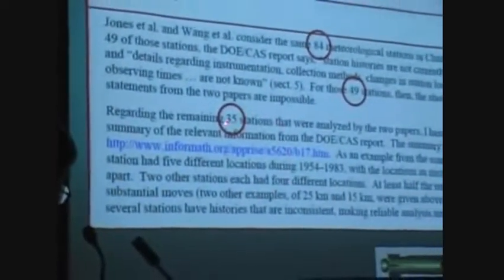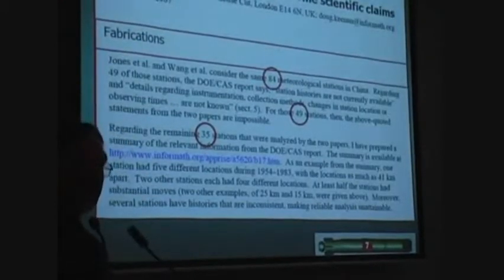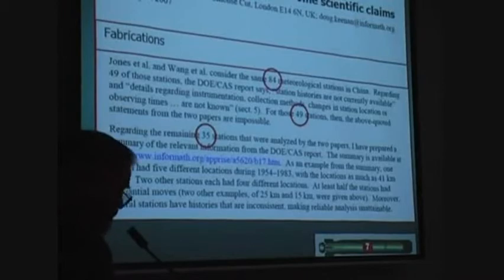Well, they looked at 84 stations. For 49 of those, more than half, there is no historical record whatsoever. Nobody's got the faintest idea whether they've been moved or not, and most of them probably have. For the other 35 stations, more than half of those have been moved 2 or 3 times. One of them has been moved 5 times. There is no possible way that the statement I read you just now, that they selected the stations which had the best history of not being mucked about, could be true.